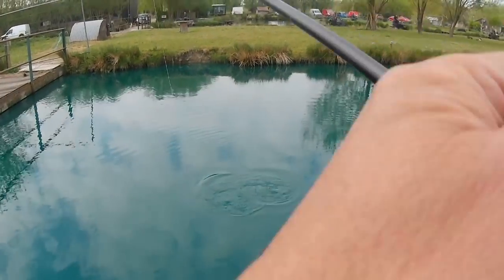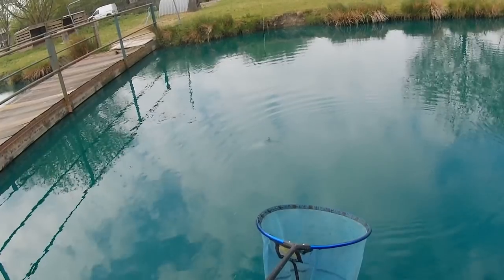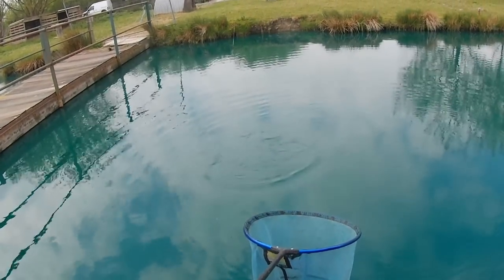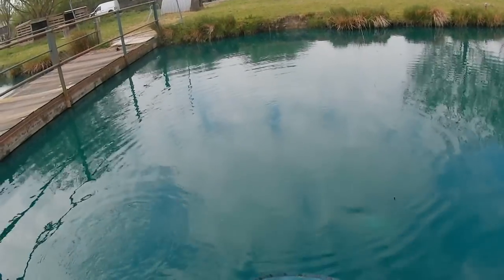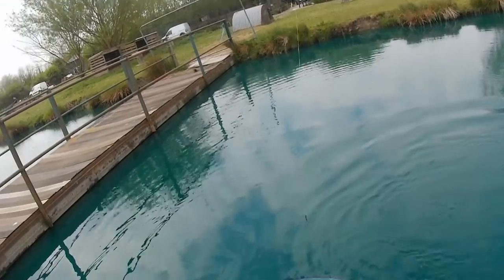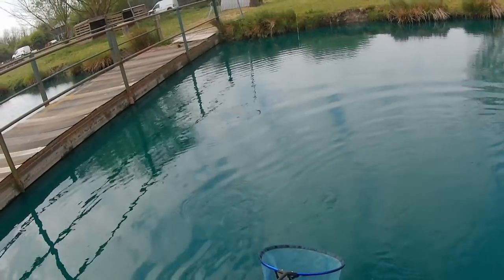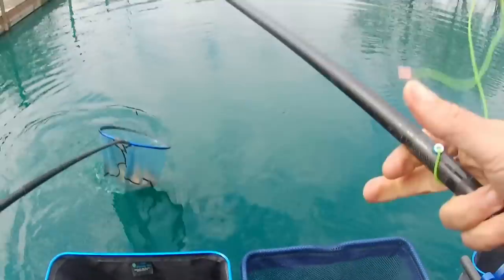This is the first better looking fish I think I've caught for a while, or even seen. It'd be nice if I can get him out, so I'll just take my time with him. He is properly hooked. A little mirror. Bit like the first one we had. 2-pounder. More than welcome.